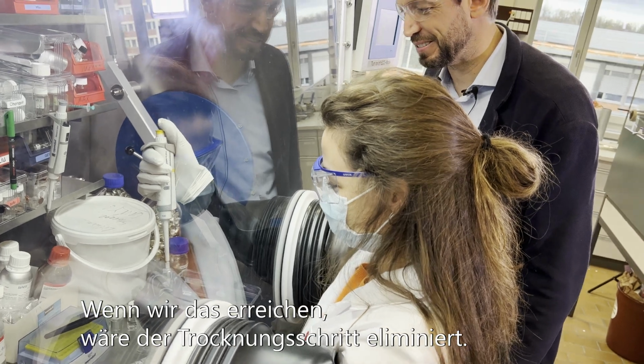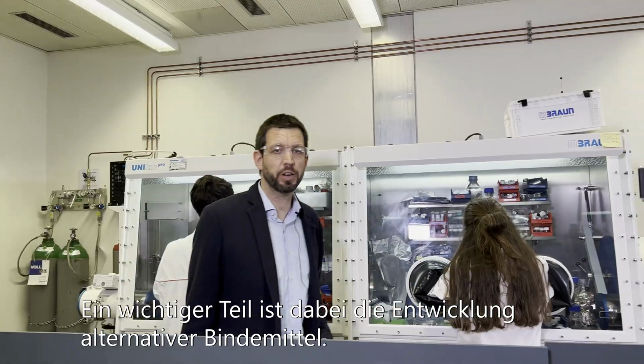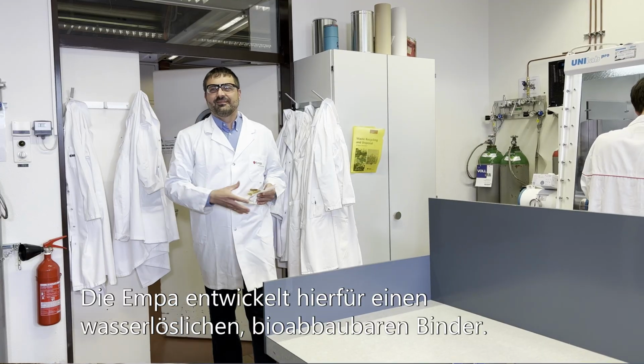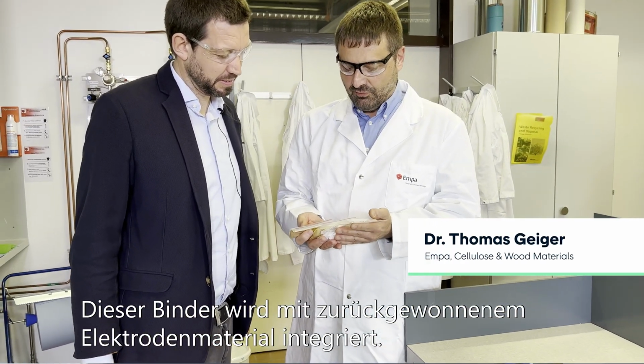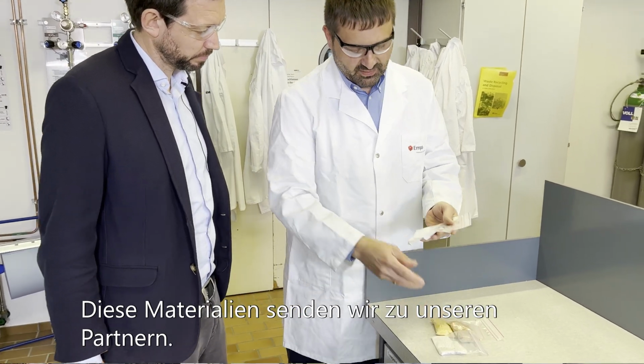We are considering a number of different approaches in the project, and an important aspect of our project is the development of alternative binders. Empa is developing water-soluble, biodegradable binders and integrates them with recycled electrode materials. We are then sending these materials to one of our partners.